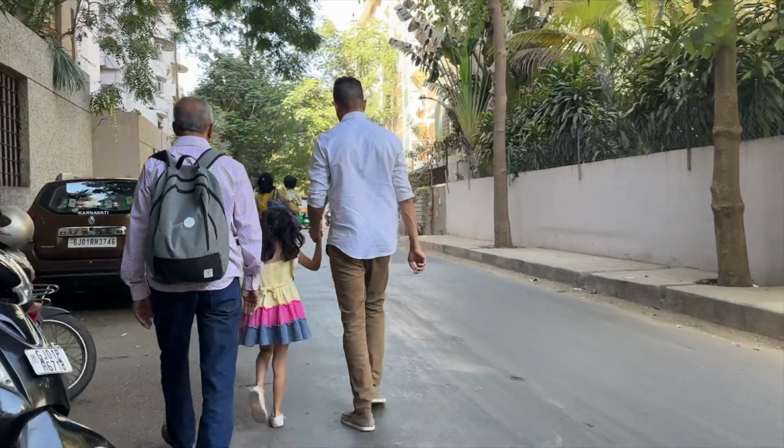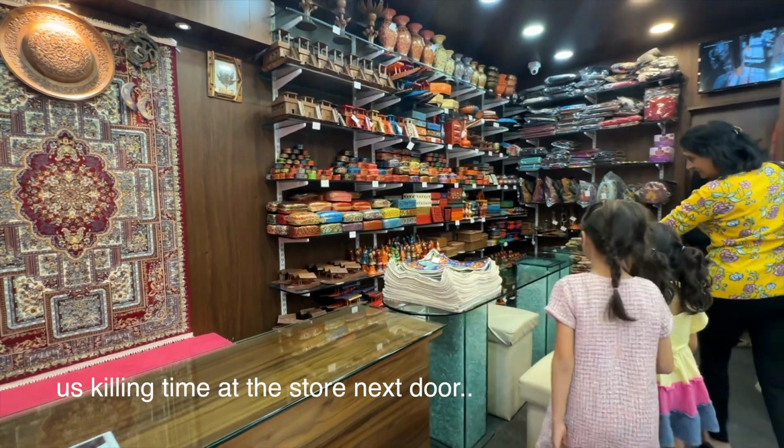So we just tried to hit up a toy store. On Google, it says it opens at 10:30, so we went there. When we got there, the gates were closed, and we called the owner. They're like, "Yeah, it's gonna be 11:30 today because we had an event last night, and today I'm tired." That's just how it goes, you know. It's a little bit more relaxed.